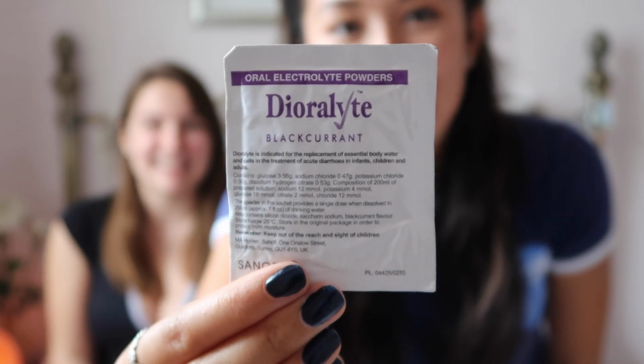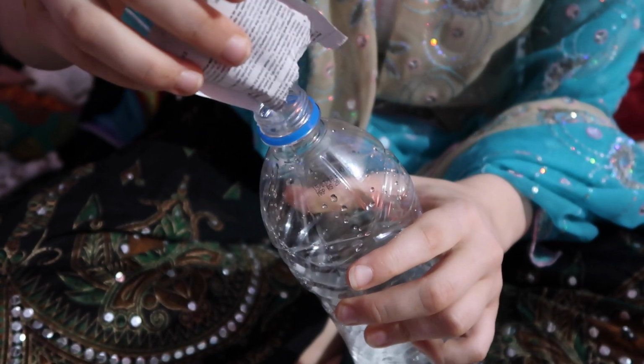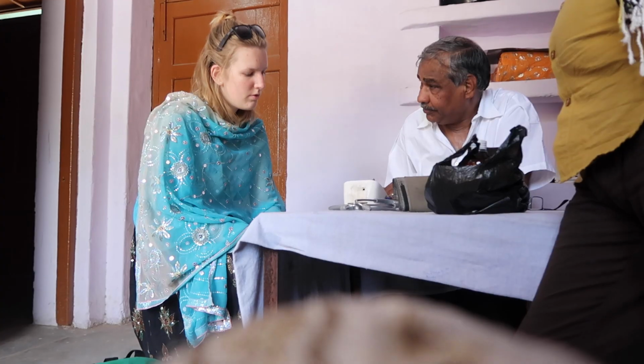When you have diarrhea, you lose a lot of nutrients, so I would recommend getting some Diorolite. We drank this quite a lot when we were travelling. It tastes not great. This is the blackcurrant flavour. It kind of tastes like salty water, but if you hold your nose and you drink it, it's really good. What an endorsement! Yummy! You kind of need it.